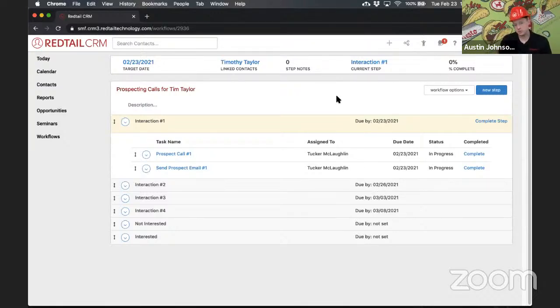And again, this is just going to adjust it for this particular instance. It's not going to make any changes to the template. So when you use this process going forward, your changes will still be as you design them in the template.